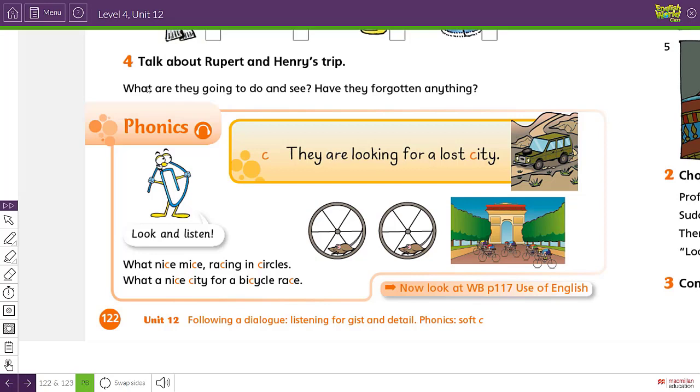Okay, in the desert, what are they going to see? Try to imagine. Yes, they may see camels. What else? In the desert, they may find an oasis. Of course, there are a lot of sand dunes. Do they need anything else beside water, jumper, and umbrella?